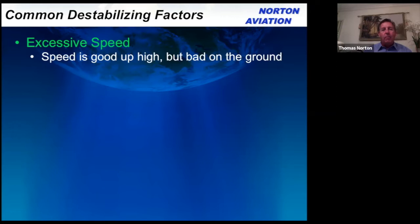So VREF is there for a reason. VREF is a very safe flying airspeed. Anything over it is going to be unstable. It's going to extend your landing distances. And there are times when you should be above VREF, but most of the time you should be at VREF. But excessive speed is probably the number one destabilizing factor for unstabilized approaches.